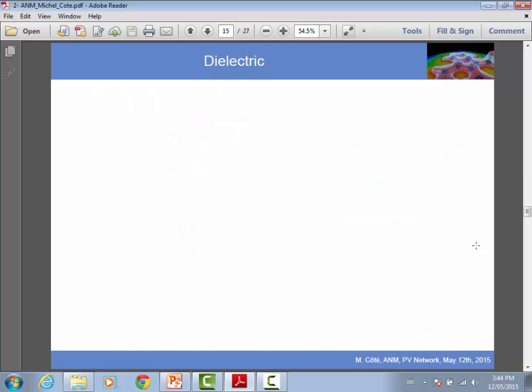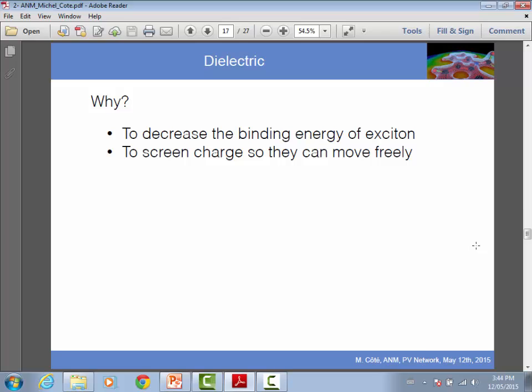Concerning the dielectrics, I think this is a new challenge for organics. They need to increase the dielectric constant of the materials. Why? Because that way it will decrease the binding energy of the exciton, resembling more the inorganic system. Presently the binding energy of the exciton in organics is 0.5 electron volt. If you bring this down, you may be able to split the exciton easily at the interface. Also, you would better screen the charge, so it will move more freely and increase the mobility.